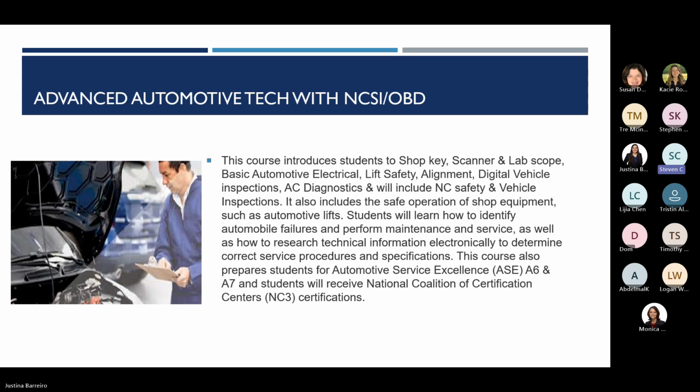Someone has their hands up. So the two-year EV Tech program, that is incorporated into the curriculum program. As of right now, it's still all in process. It takes several years for that to get approved. So as of right now, we're only offering just the classes.